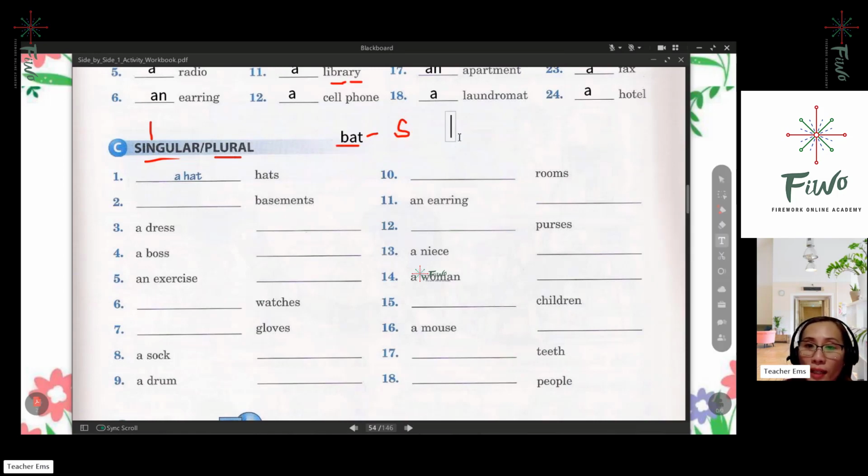Bats. What's the plural? Bats. Bats is plural. So you have to add S to become plural. All right. So you have to add ES or S to become plural.